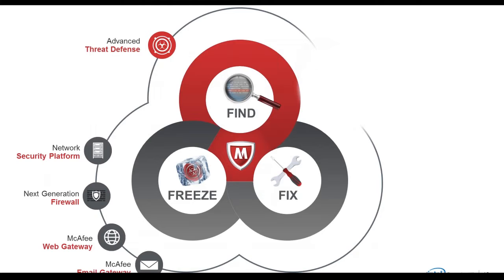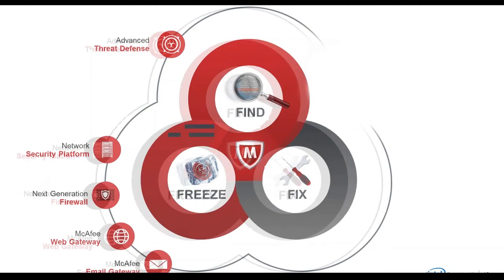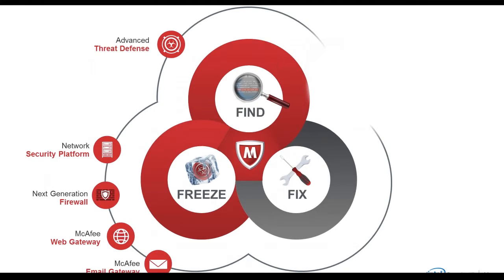As we talked about, you've got advanced threat defense focusing on the find aspect, really digging in and finding out, is this piece of code malicious? What we've done here at Intel Security is integrate our advanced threat defense solution with a number of our gateway or perimeter solutions, from our network security platform, which is our IPS, to our next-gen firewall, web gateway, and email gateway. These are direct API integrations. So when advanced threat defense finds something and convicts it as malicious, it automatically updates the forwarding solution with that information, and that solution can, depending on the policy, block it immediately or block any future instances of that particular piece of code.